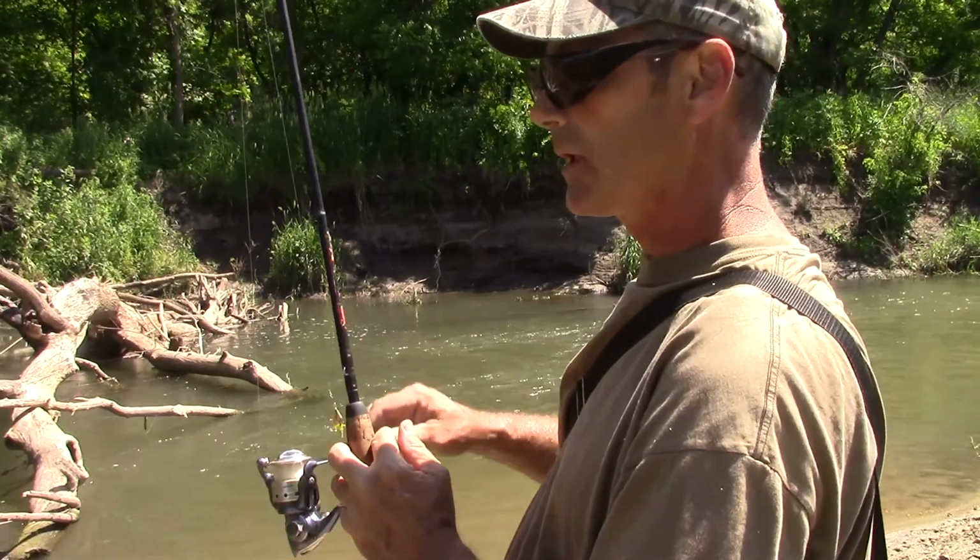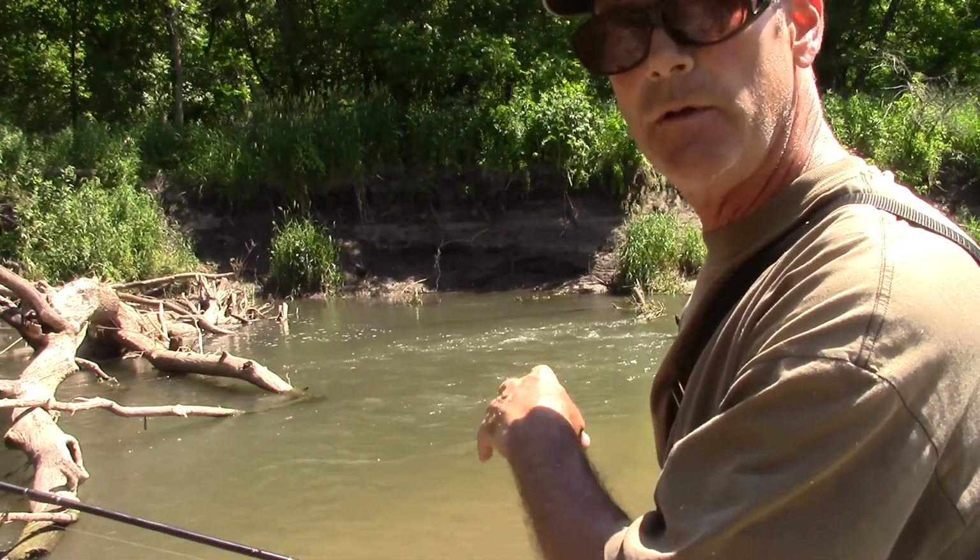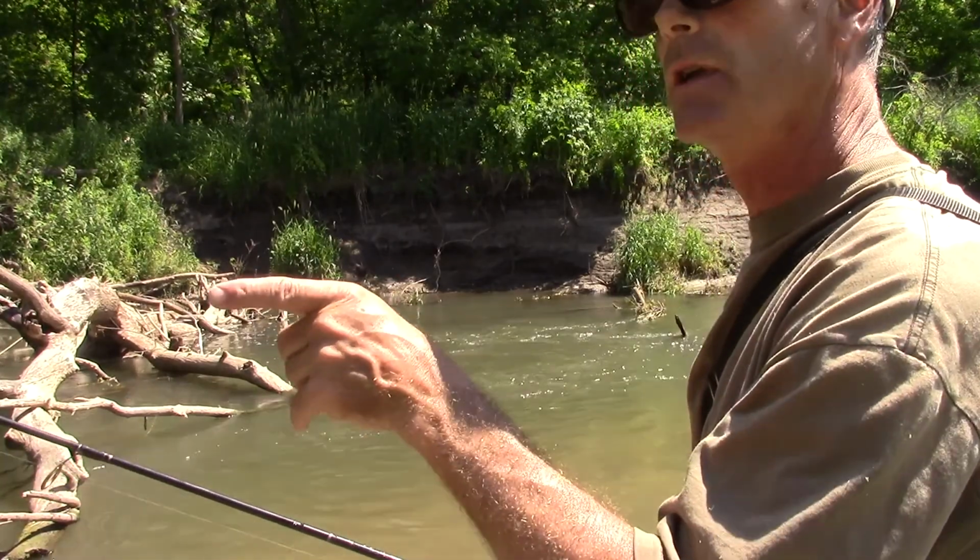The new holes that the flood had produced don't have fish in them yet, but the old tried and true holes still have fish hanging around in them. This is a favorite that's been here for ages. But like, there's a nice hole there, couldn't get anything.